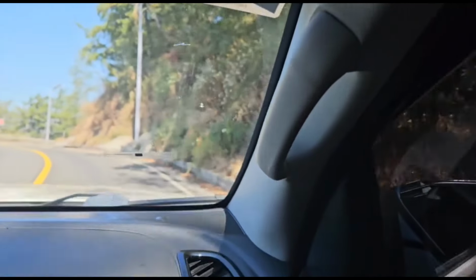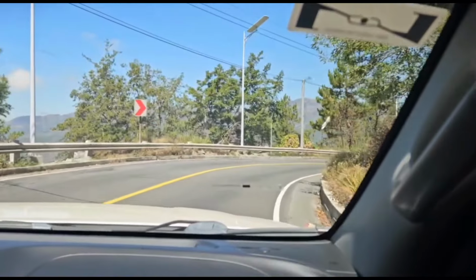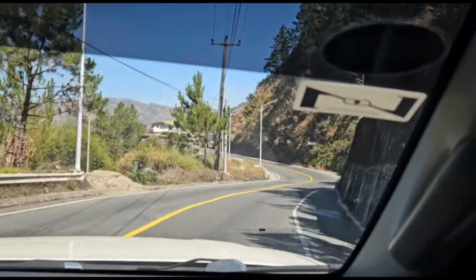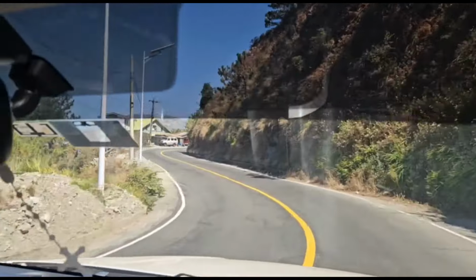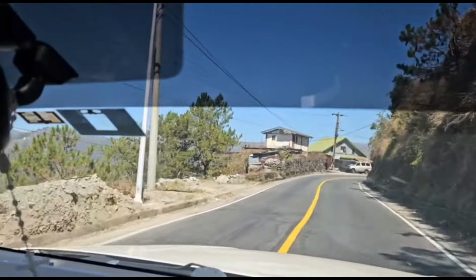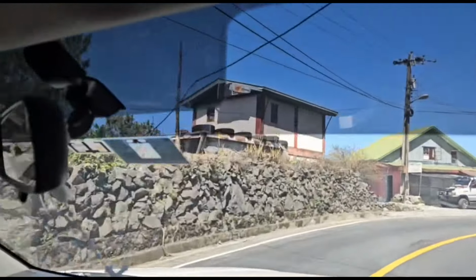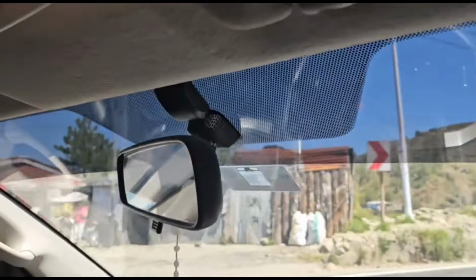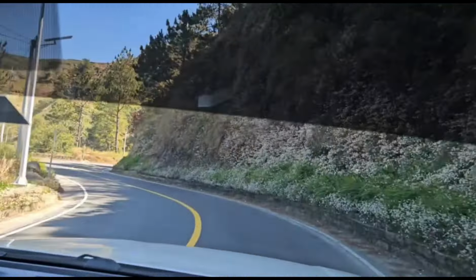So if you want to cool down, I suggest that you go here. It's not yet Sagada, still Atok Road, but it's already cold. Later on, we will see how cold it is at Sagada. So this is one of the list that you should go to if you want to escape the heat in the metropolis. Several turns and curves on the road.